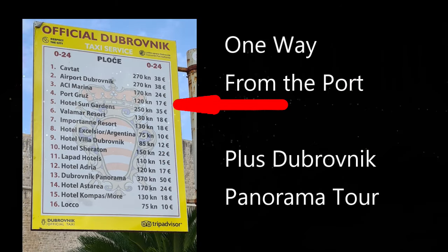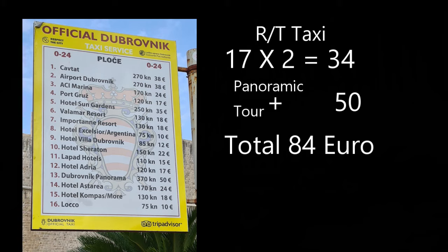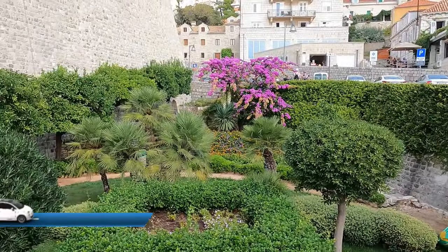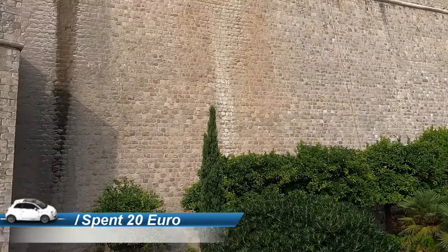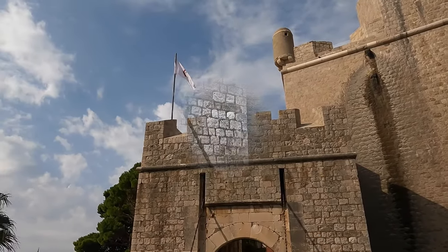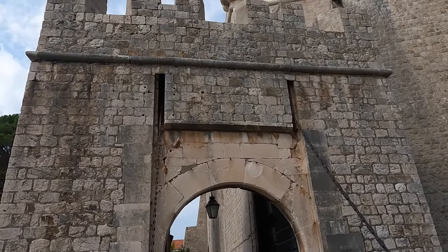But wait, you have a choice. And this is my third tip. As you exit the port gate, you will find several taxi vans waiting on cruise passengers. You will most likely be approached by someone who speaks English holding a flyer with different tours. I chose one that included round-trip transportation into the old city, plus a panoramic tour. And I saved 64 euros in the process. Not only did I save money, but I feel like I was able to get a full day in, and I really enjoyed myself.